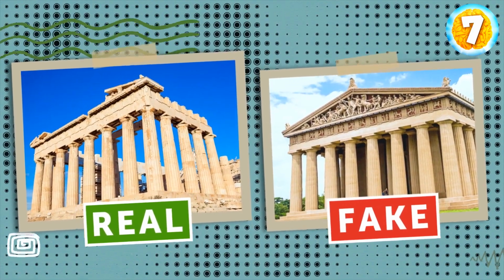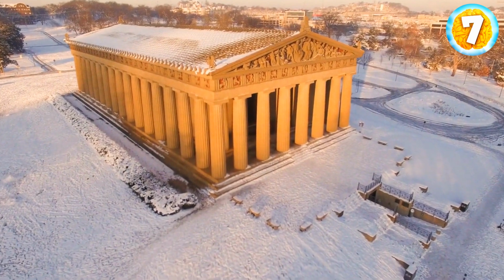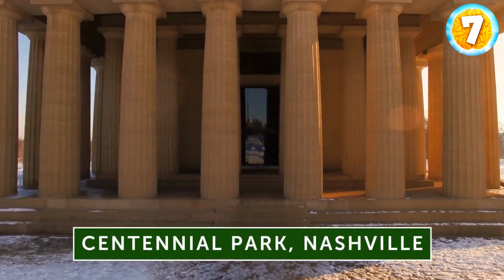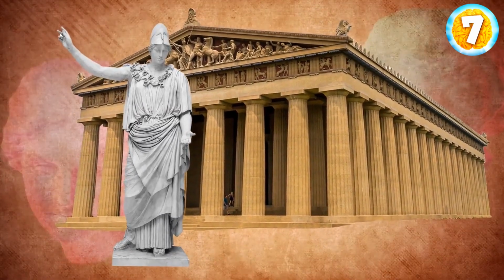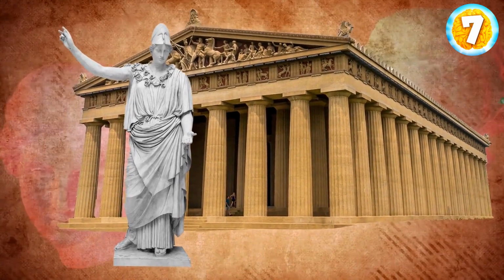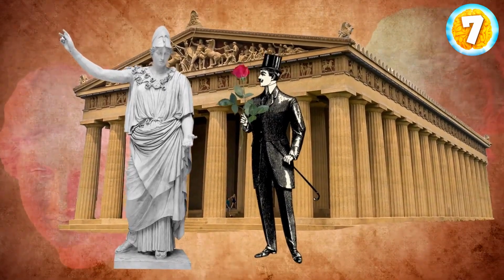Yep, the left side. Centuries later, a full-size replica of the Parthenon is built. Where? In Centennial Park, Nashville, Tennessee. Is this one also dedicated to Athena? This one dates back to 1897. This 19th century copycat is still a bit older, considering youngster copycats of other landmarks.